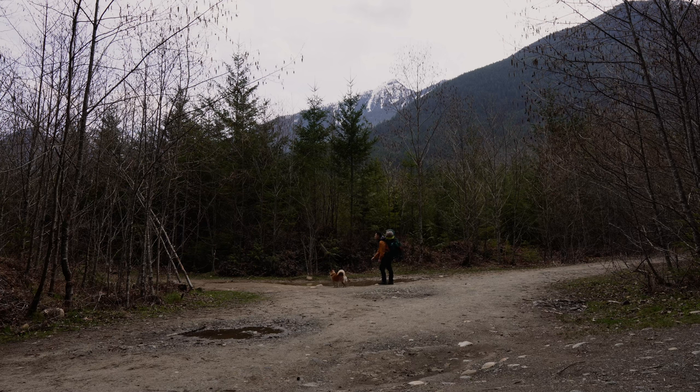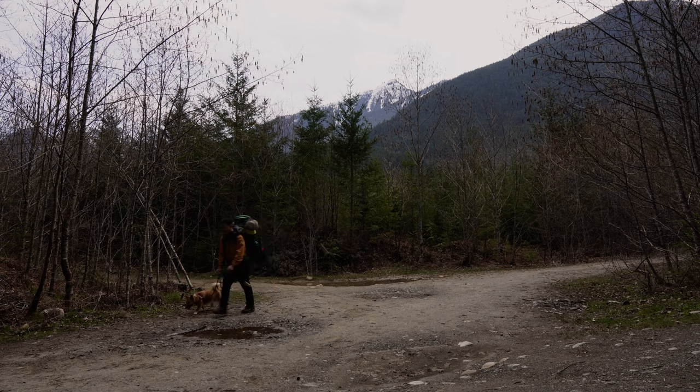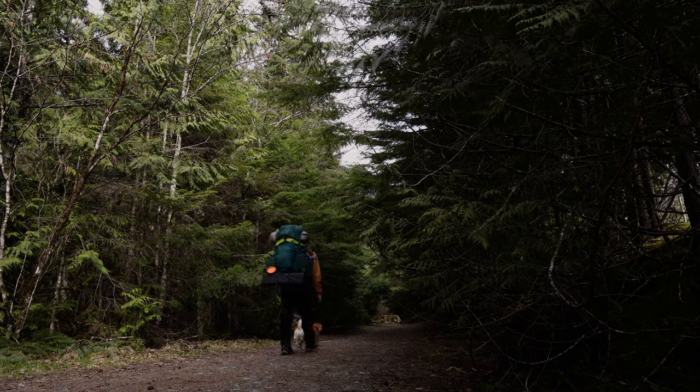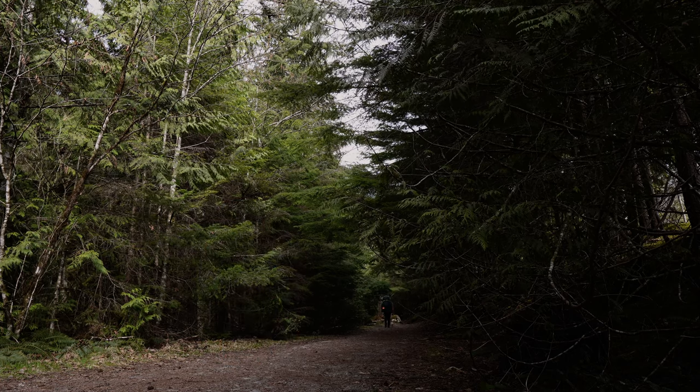Not sure how far. Beautiful day, sunny, really warm, so it's not too cold at all. But it will drop later tonight down to zero, so it's not too bad at all. But hopefully you can find a nice spot here, guys.